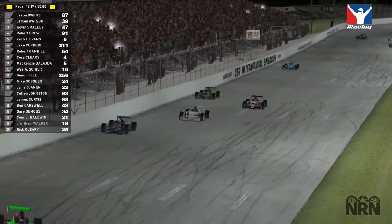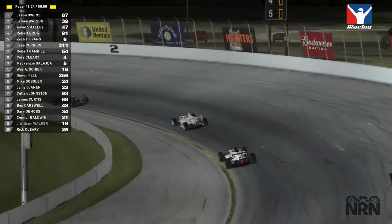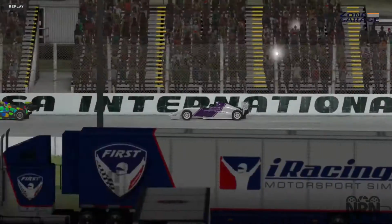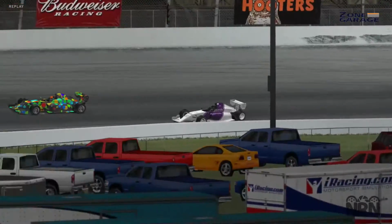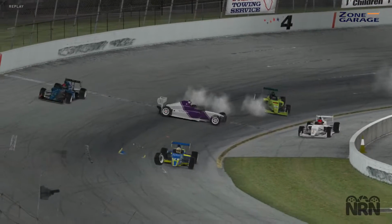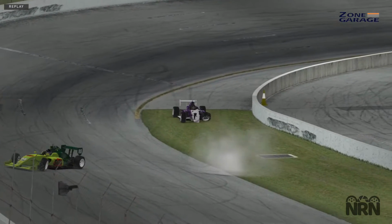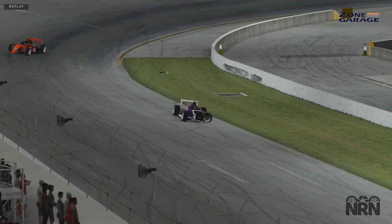Caution flag on the racetrack once again. Trouble for Ben Carswell, looks like. See what happened here to Ben Carswell in the 48. Got caught up right towards the back of the field. He spins it around. Oh, and Connor Baldwin. Whoa, what a save by James Curtis. Holy cow. He looks like he got away from it scot-free.